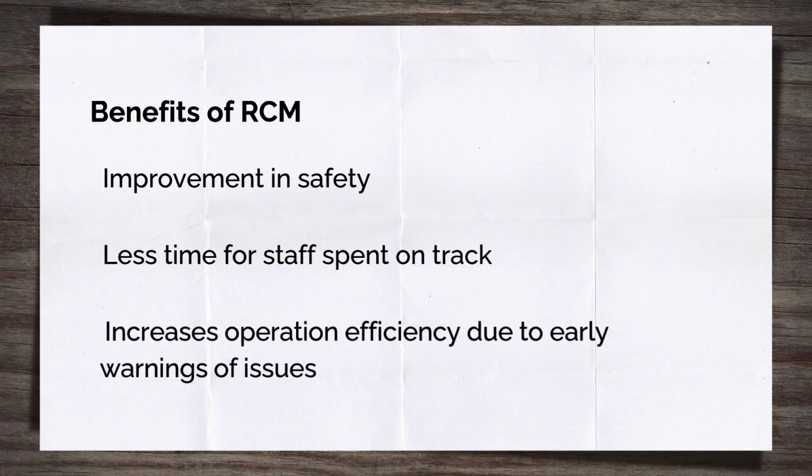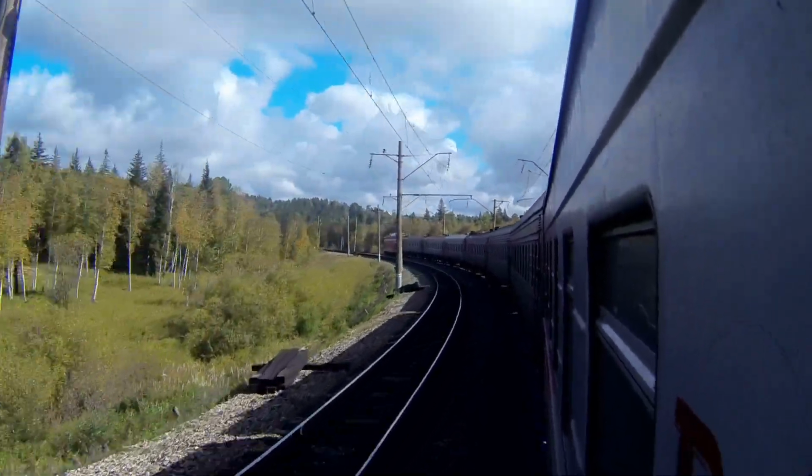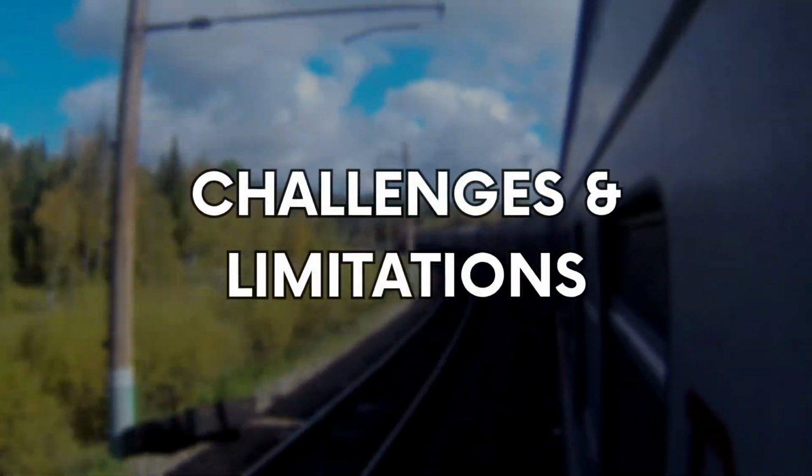The final benefit is operational efficiency, which ties together several of the previous points. RCM reduces disruptions to train operations by enabling proactive maintenance. When an issue is detected, maintenance access can be scheduled strategically to minimise the impact on the timetable. So while the benefits of RCM are huge, it does come with some challenges and limitations.